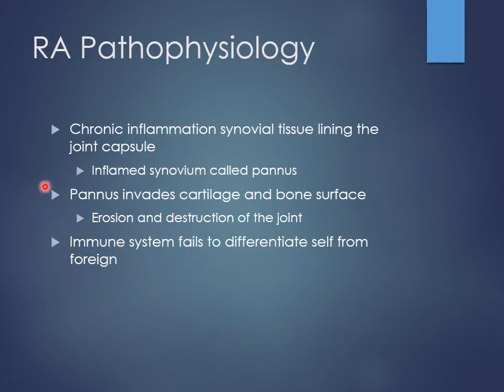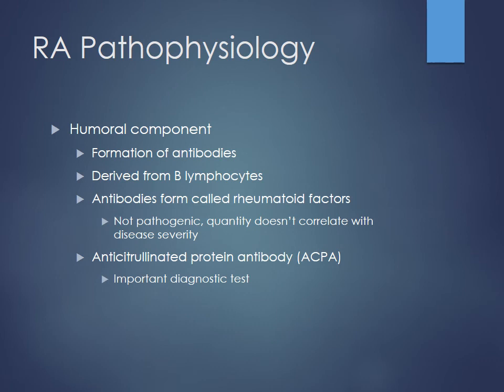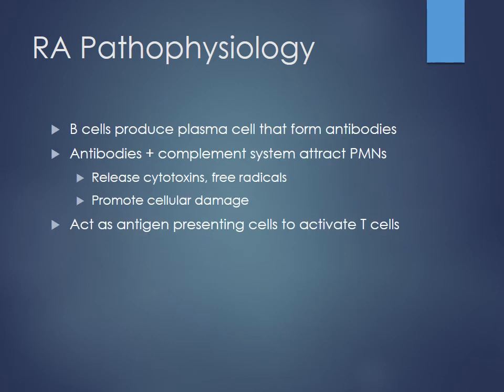Right. So anyway, we're going to see this eventual erosion and destruction of the joints, some pictures here. But again, you've covered this already, so I'm not going to go too in depth on this one. But from the immune standpoint here, you see a lot of formation of antibodies. A lot of these derive from B lymphocytes. So these are going to be a lot of our targets for our monoclonal antibodies, as you'll see. They'll be able to target specific features here. And again, we will see that certain rheumatoid factors will be produced for these patients. You can sometimes use that for diagnostic purposes, but again, you covered that already.